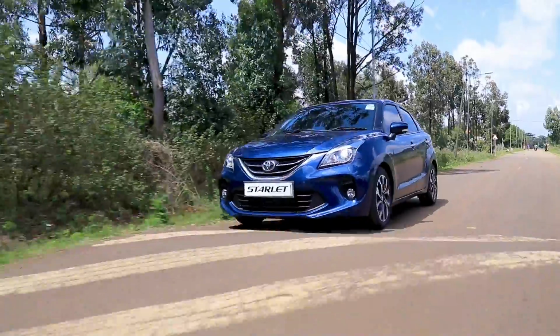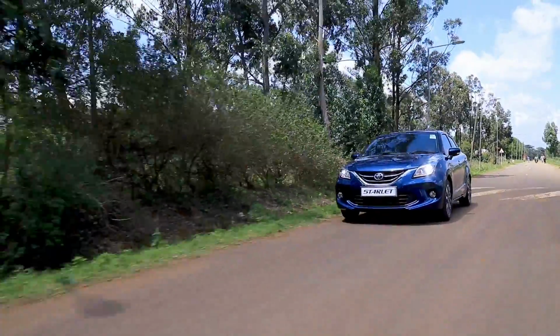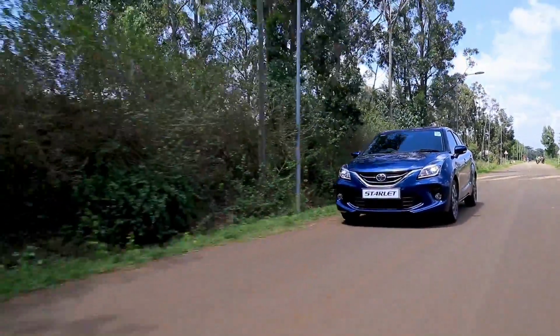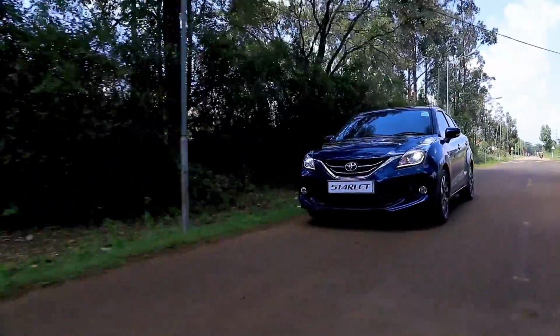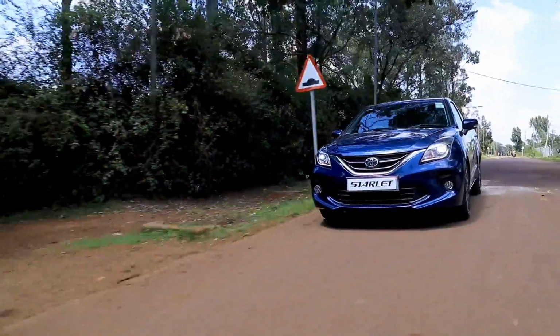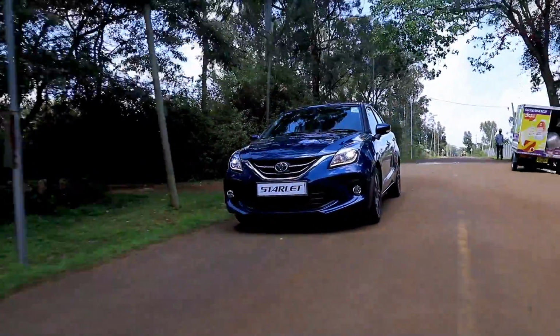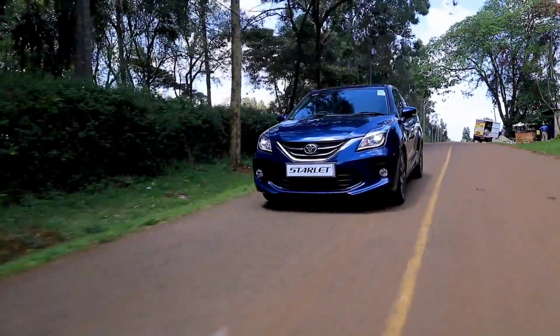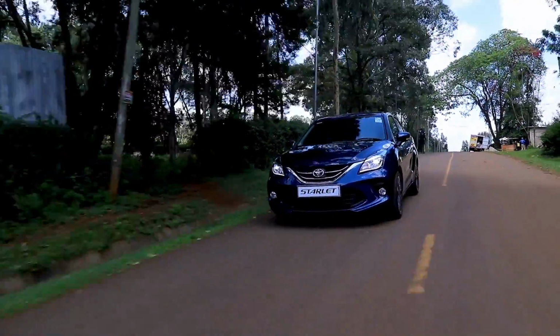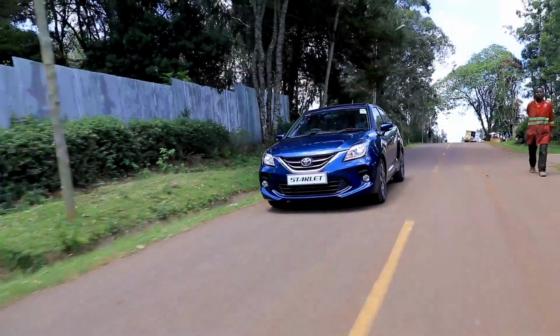So obviously up front you do have McPherson struts, and at the back you have torsion beam with coil springs that allows this car to be planted on any given surface, and of course very composed even on sharp crests and curves as we are driving right now along Langata Road. And I can tell you, even the suspension soaks up all the imperfections quite easily. It allows this car to feel very comfortable, very poised, and that is something that I've loved about the Starlet.